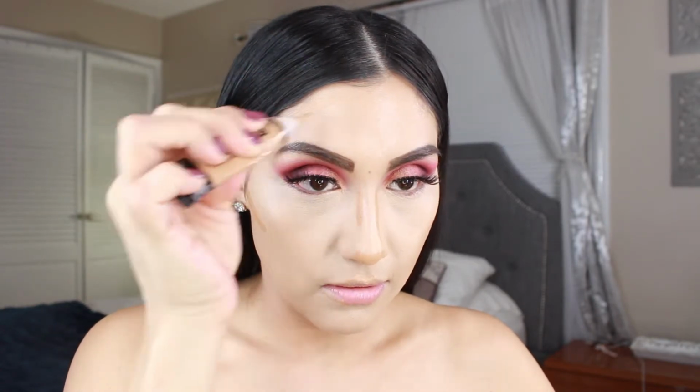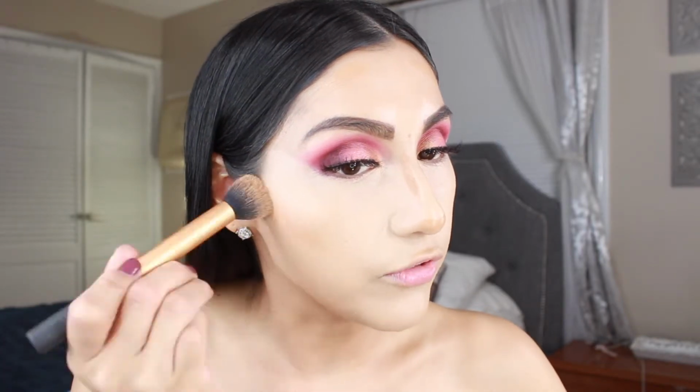Now moving on to contour. I don't have anything new, but I am going to use my LA Girl concealer in the shade Cool Tan. I'm going to grab my Real Techniques brush. This is the contour brush. This is my favorite brush. It never does me wrong. It always works and blends everything beautifully.